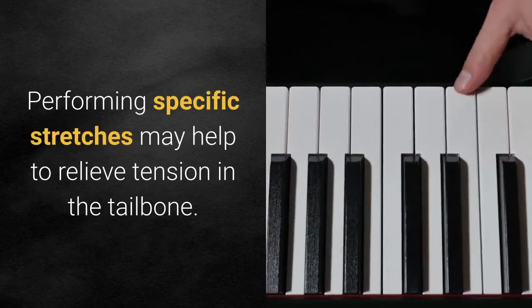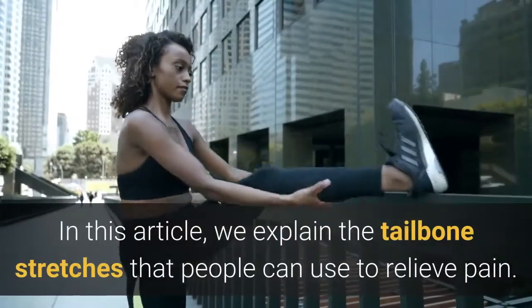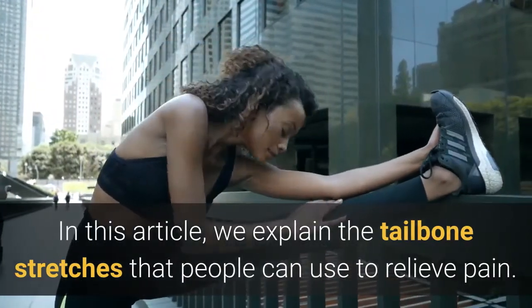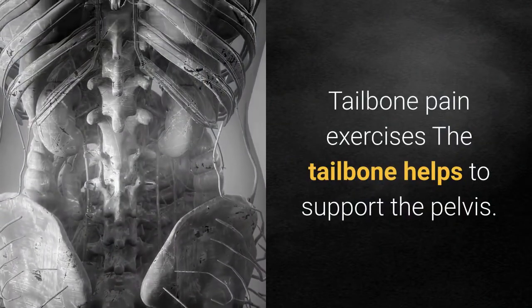Performing specific stretches may help to relieve tension in the tailbone. In this article, we explain the tailbone stretches that people can use to relieve pain. Tailbone pain exercises. The tailbone helps to support the pelvis.